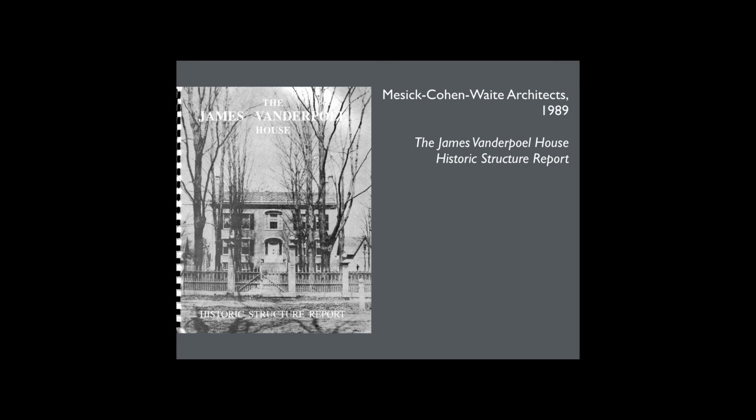Now, all of that was seen as very old hat by the time of the 80s. So really, it's just the changing of time. In the 30s and 40s and 50s, when the colonial revival was going strong, there was a lot of emphasis on the romantic view of history. By the time Lisa Cohen Wade architects were writing the Historic Structure Report in 1989, and I've worked with the firm, they're all very smart, accomplished people, but like all good preservation architects, they're something of a scold.